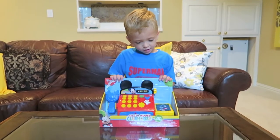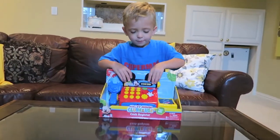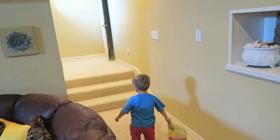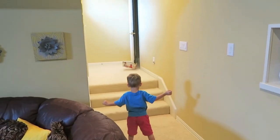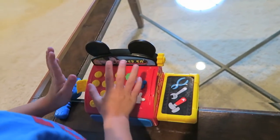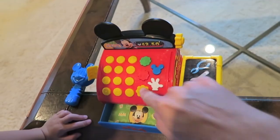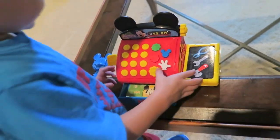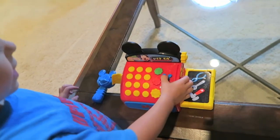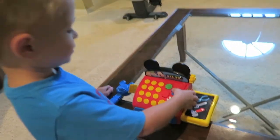Time. Do I see Mickey Mouse? It's a Mickey Mouse cash register. And that's everything. How does it work, Cash? You press all of these buttons. Oh, cool. There's even Mickey Mouse money? Yeah. Oh, that's awesome. And watch when I press this button.